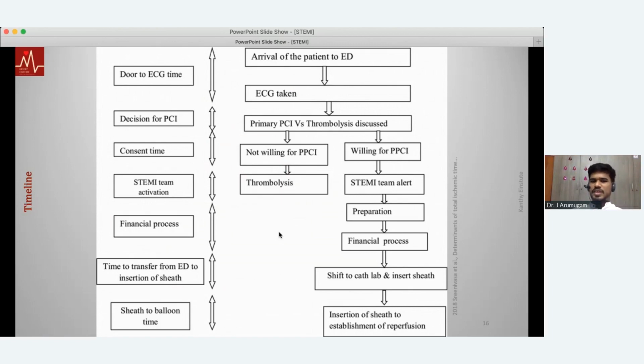Then once they do the ECG, they have to choose between PCI or thrombolysis. The doctors discuss what is appropriate based on the patient's history, age, various other comorbidities, and other characteristics. Once the doctors come up with a preferred mode, they tell it to the patient. Many times patients say, I cannot pay for PCI, or what is written as PPCI, that is a primary PCI. You do PCI as a first treatment, so they go for thrombolysis.